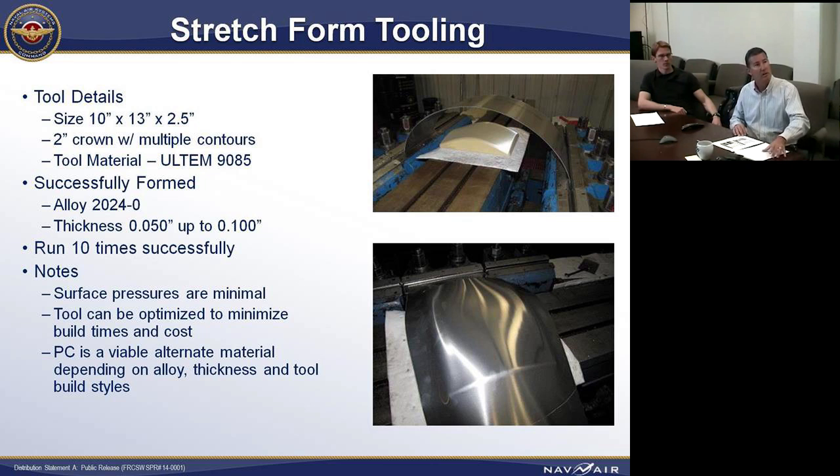Stretch form tooling is another example of how we can produce parts rapidly. This is an FDM part as well. You can see the size listed there, about 10 by 13, multiple contours, and we're able to form this with aluminum 2024-O condition and up to thicknesses of 1/10 of an inch. And we're able to run this same tool 10 times successfully. And so it's this new capability that gives the depots added value. Next slide, please.